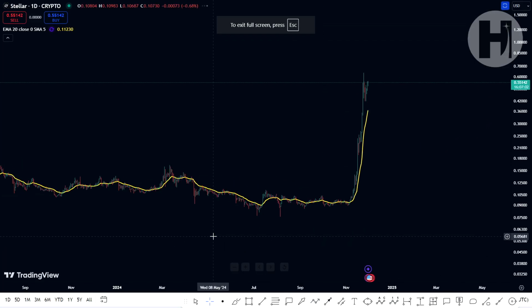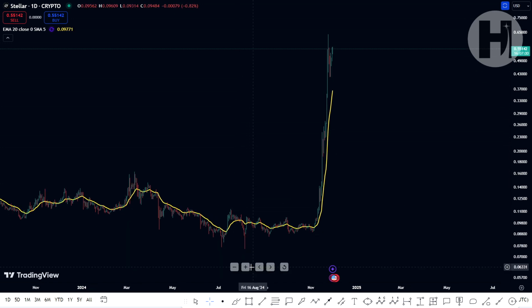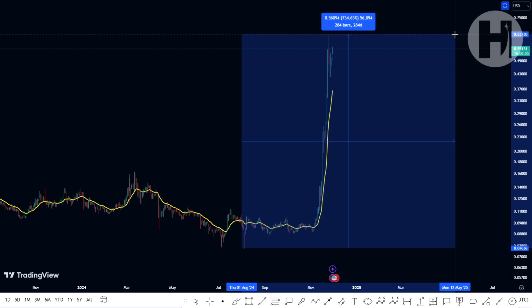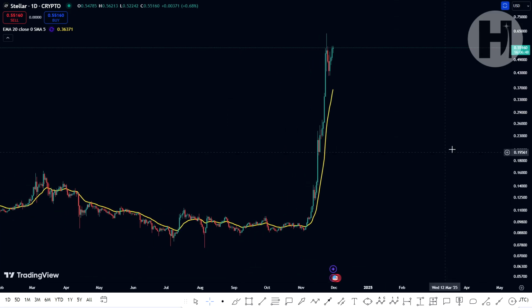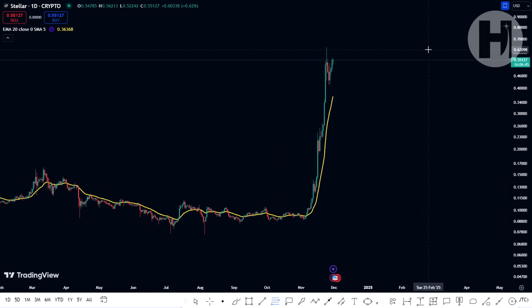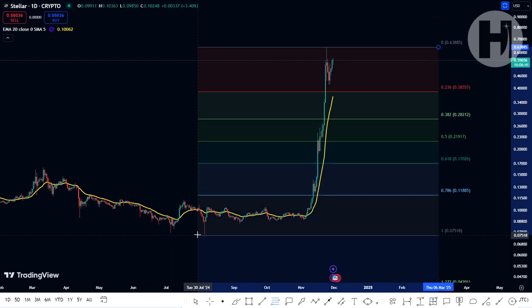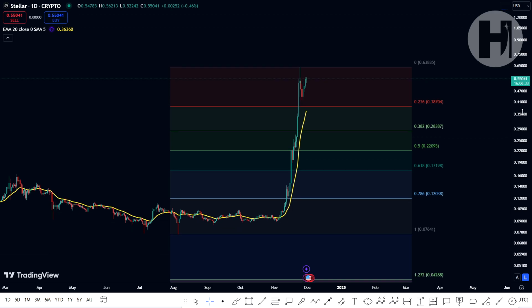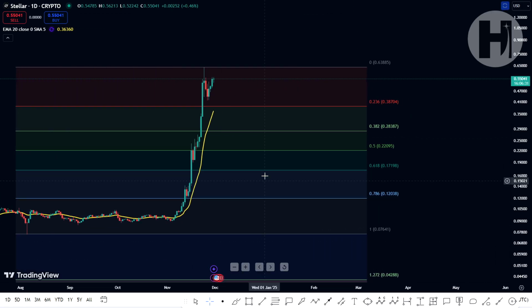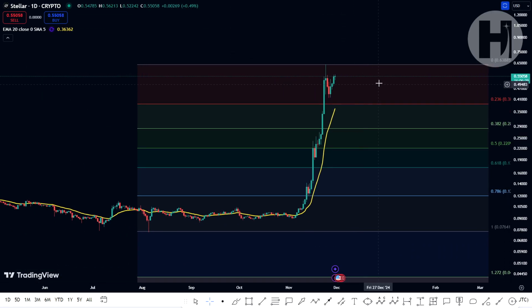Jumping into the daily chart. So let's try to see how much XLM has made from the bottom here in August. Went up approximately 738%. So that's more than 8x. And that's pretty significant, I would say. Especially if you got in down here. Congratulations, guys. And let's stretch out a fib here from the current local top to the bottom in August. And again, we can't really be using this fib at the moment because we haven't even broken below the 0.236.